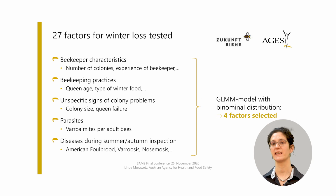In the end, we had 27 factors which we could correlate or test with winter losses. These were factors of the beekeeper characteristic, such as number of colonies or experience of the beekeeper. There were factors of beekeeping practice, such as queen age, type of winter food, and so on. There were also unspecific signs of colony problems. For example, this could be the colony size, a very small colony size, or queen failure. We also had the factor parasites, specifically the varroa mites per adult bees in the model, and also disease during summer and autumn inspection. This could be American foulbrood, varroosis, nosemosis, and so on.